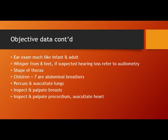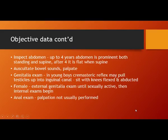Percuss and auscultate lungs as usual. Inspect and palpate breasts. Until adolescence, there won't be any breast development. It will be just underdeveloped breasts. Inspect and palpate precordium and auscultate the heart in the normal manner. Then abdomen. Up to 4 years, the abdomen is prominent both standing and supine. So it won't be flat, but then after about 4, it'll still be prominent when they're standing, but when they lay down it will be flat.